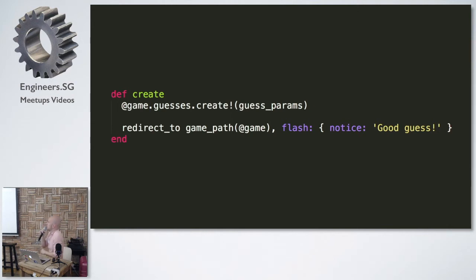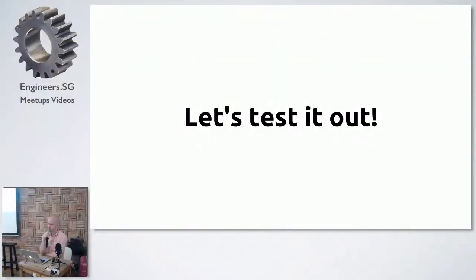Once you're done putting all this code inside your controller file, don't forget to save the file. And we're going to test this out. And hopefully we'll have some functionality that allows us to add new guesses.